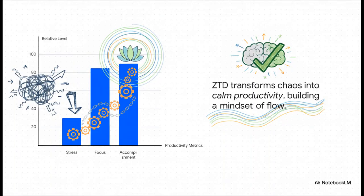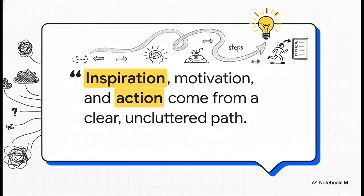You actually start moving from that feeling of constant chaos to a place of calm, focused productivity. And the impact is huge when you start putting these habits into practice. Your stress levels naturally start to drop because you finally have a system you can actually trust. And you know what happens with less stress? You get more focus. And with more focus comes this genuine, real sense of accomplishment at the end of the day. It feels amazing. There's this quote from the source material that just nails it. The idea is that ZTD isn't about trying to find some magical source of motivation out of thin air. It's about creating a clear, uncluttered path for yourself. Because when the next step is super obvious and your mind is clear, inspiration and action just follow, naturally.